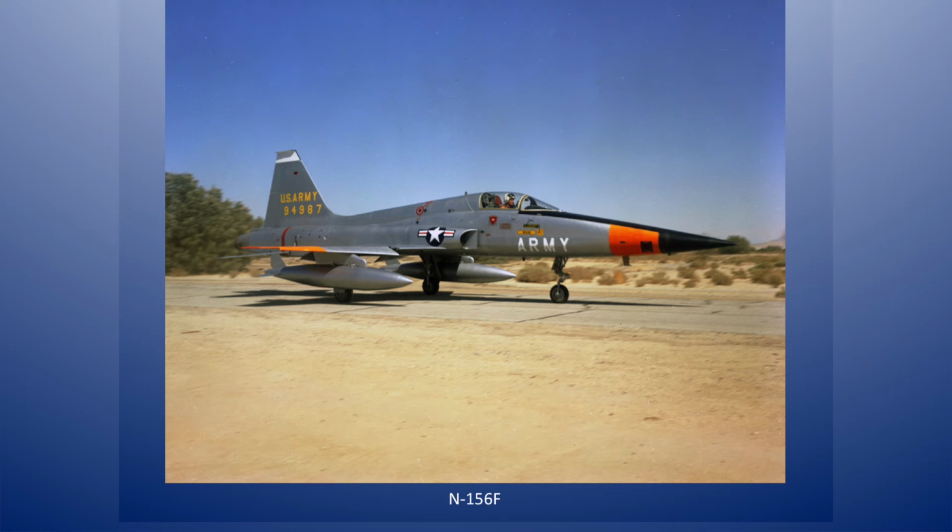They put special tires on the N156F. They put it in Army markings for some of the PR shots. Pretty color shot there with the orange on the airplane. And then the Air Force said, no, wait a minute, you're impinging on our roles and missions here. Fixed wing combat aircraft, that's our job. You guys back off. And so they did.